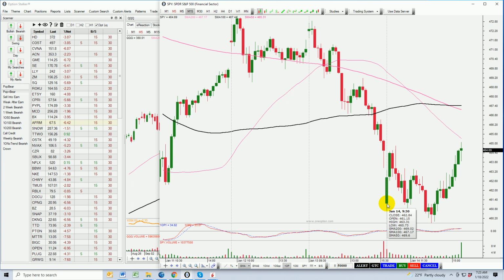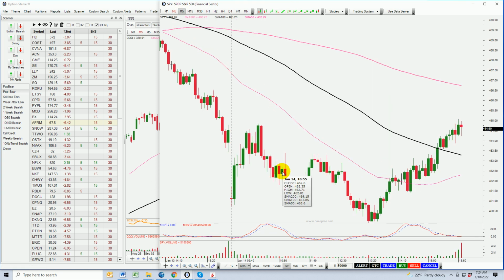Uh-oh, market gaps down. Better buy some puts, buy some puts. What happens? 30 minutes later, you are bummed out because you were all excited about how much money you were going to be making on the short side. And then, uh-oh, dang, I got to get out. Oh my God, I got to get out. Look, we filled in the gap and now we're above the gap. Everything looks great, and you panic out of the position.